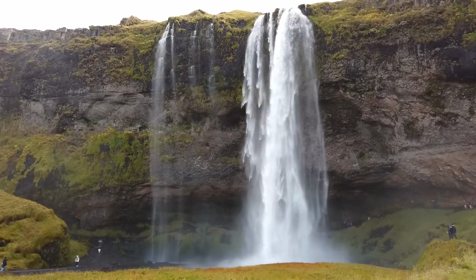We're now at one of the most famous waterfalls in Iceland, Seljalandsfoss, I think. And what's cool about this waterfall is you can actually walk behind it, although you might get soaked, so I guess I'll try it.